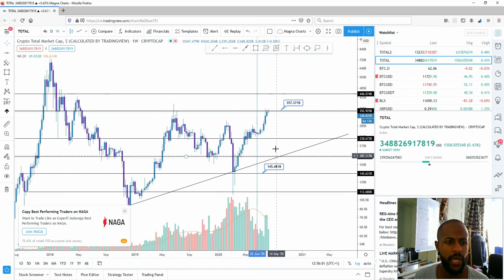So it seems we have reached a very interesting zone at the moment. As you can see, a nice wick to this level here and some wicks to this area here. This is clearly an area of resistance where we've hit this and reversed. We've hit this again now, and we seem to be pushing to break past this area of resistance.